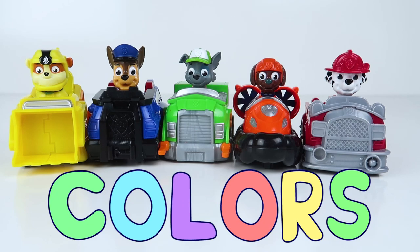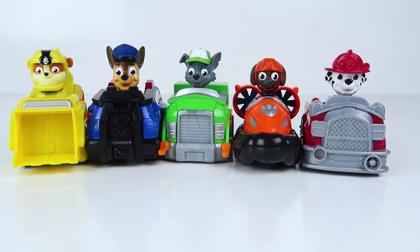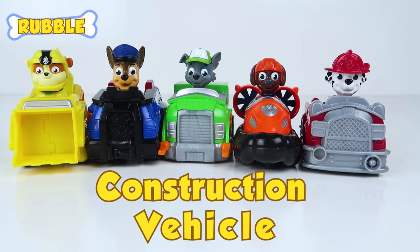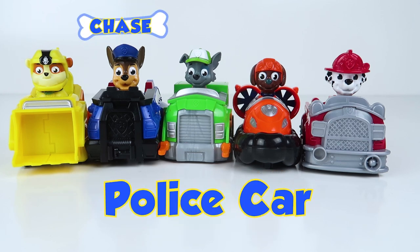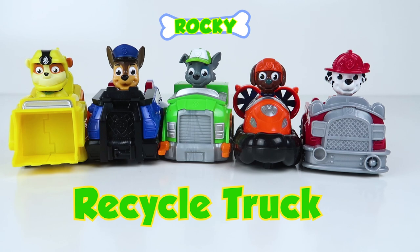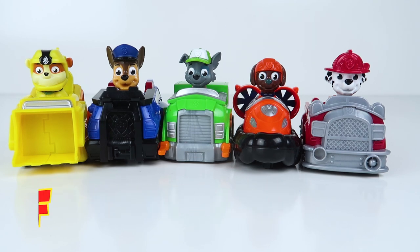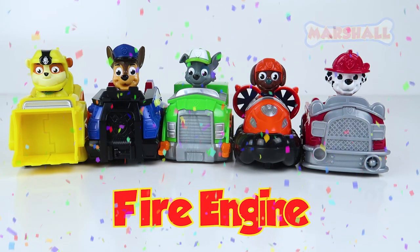Thanks for helping me learn colors with the Paw Patrol and their vehicles today. I hope you had a lot of fun. Which one was your favorite? Was it Rubble's yellow construction vehicle, Chase's blue police car, Rocky's green recycle truck, Zuma's orange hovercraft, or Marshall's red fire engine?